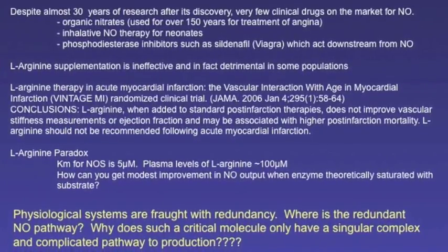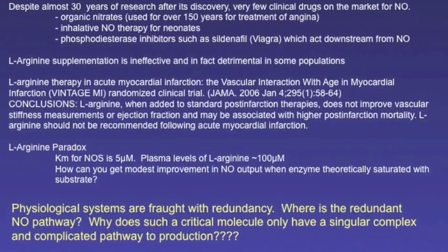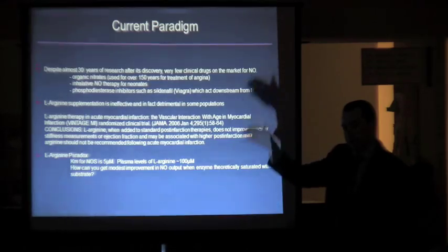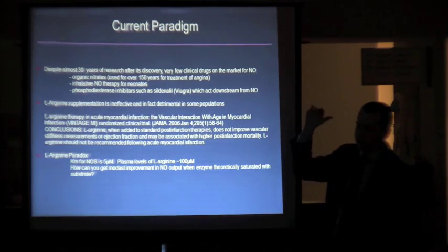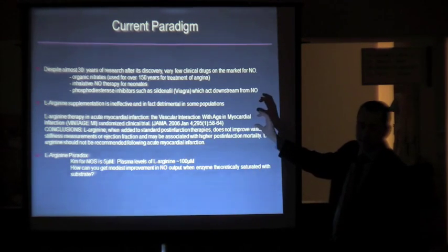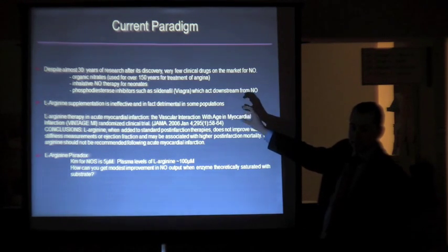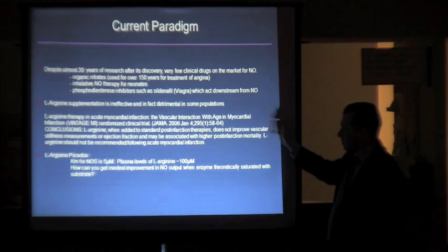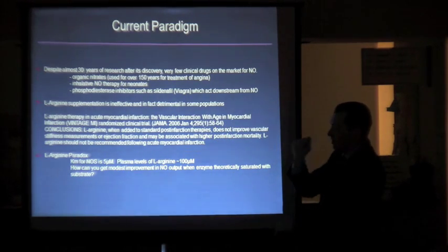But these don't act on nitric oxide production per se, they act downstream of nitric oxide. And as I mentioned, L-arginine supplementation is ineffective, and in fact, the graph I showed you on the loss of nitric oxide with age is really the loss of the ability to convert arginine into nitric oxide. So it's that primary pathway that becomes dysfunctional. So in the aging population, we know that L-arginine is not an effective strategy for restoring nitric oxide, because that's the system that's broken.